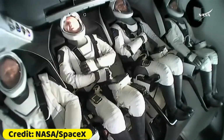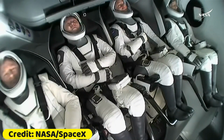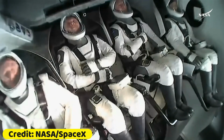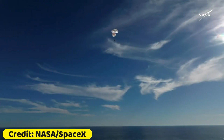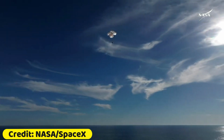Copy, 600. That was a live view from our recovery vessel, Megan, which is stationed a couple miles away from the splashdown site. We can see the crew there using their restraints as resting places for their arms. They were just in space moments ago, so their arms were able to float freely. 400 meters.